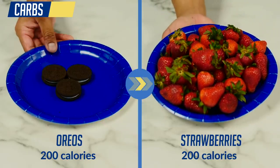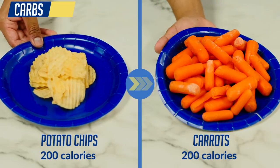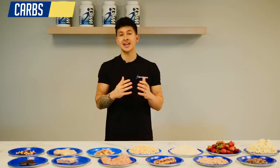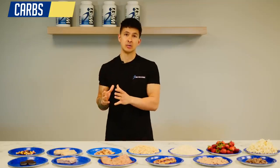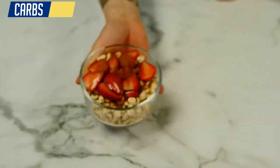You can see just how much more volume you're getting with these foods instead, and why they're much better options to actually keep you satiated and prevent you from overeating. And yes, while these swaps may be bland on their own, there's endless ways that you can make these just as satisfying if you just get creative with it.